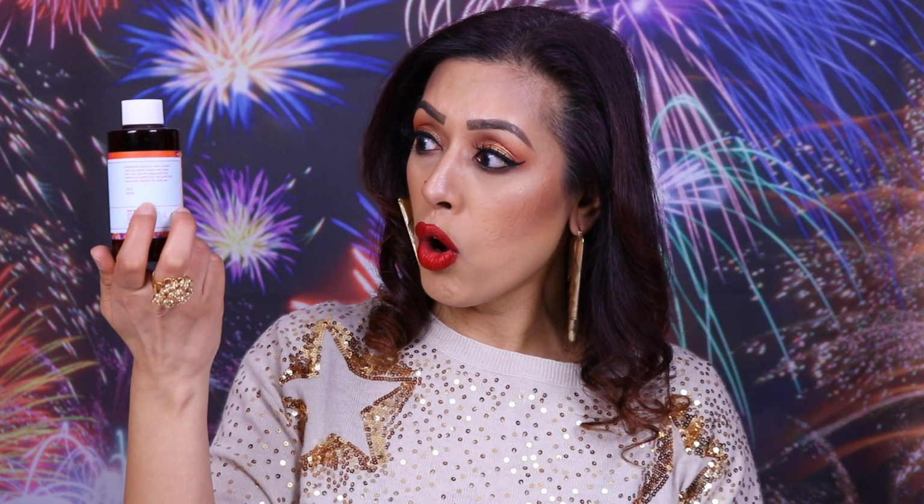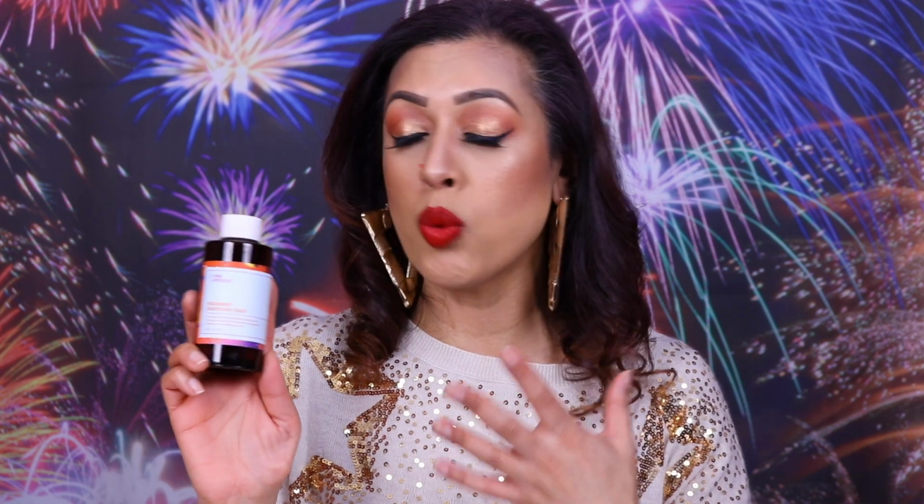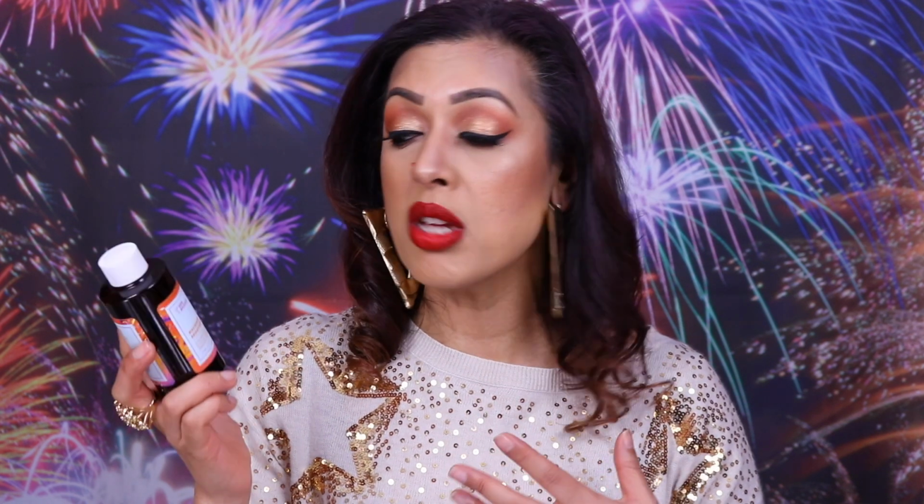This I've got almost half finished. I restocked on this and 2 other items during the Black Friday sales as a bundle, because overall, oh my god, this, you guys, is one of my favorite products from Good Molecules. I've gone through 2, 3, 4, 5 of these. I can't keep up. It literally does everything that it says on the bottle. Let's move on to ampoule and serums now.